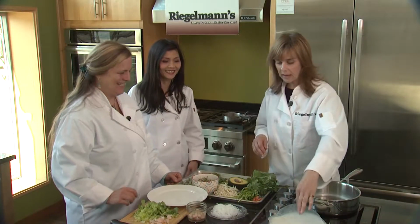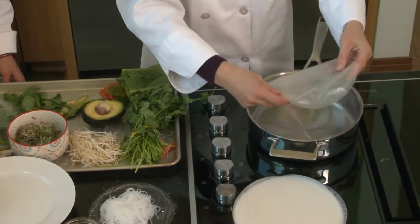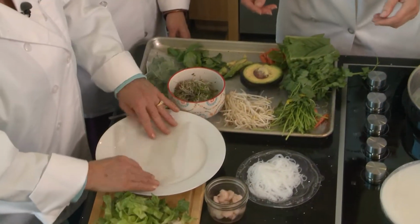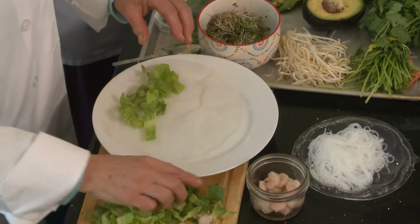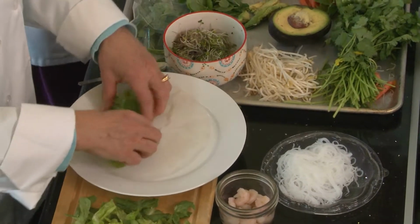Okay, so we start by having some rice paper and getting it a little bit damp. Just damp it just briefly. Just a tiny bit. And then put it on a plate. The first layer I usually put is lettuce, and I try not to overfill it. This is a good way to get all your greens in for the day.